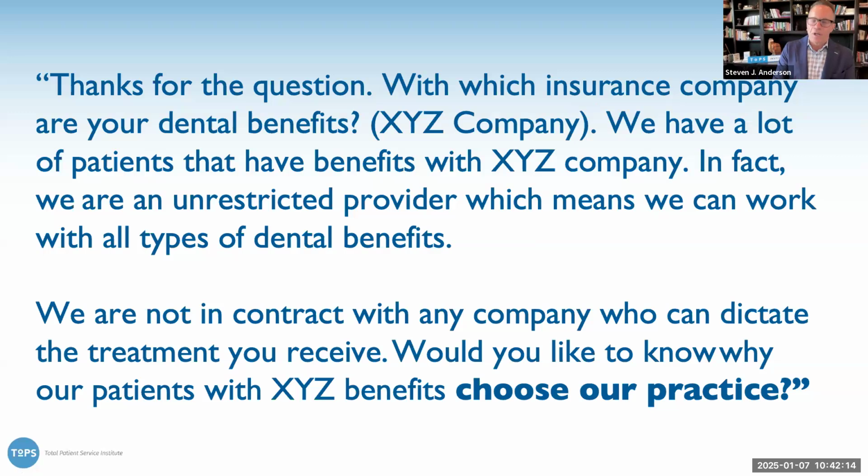And so what you can then say is we have a lot of patients who have benefits with XYZ. We don't happen to be contracted with XYZ or in network because we are an unrestricted provider. That's one of our favorite phrases. Unrestricted means we can work with almost all types of dental benefits. Would you, and this is the key question, would you like to know why our patients with your same benefits, why they choose our practice? That's the key question. They will always say yes.